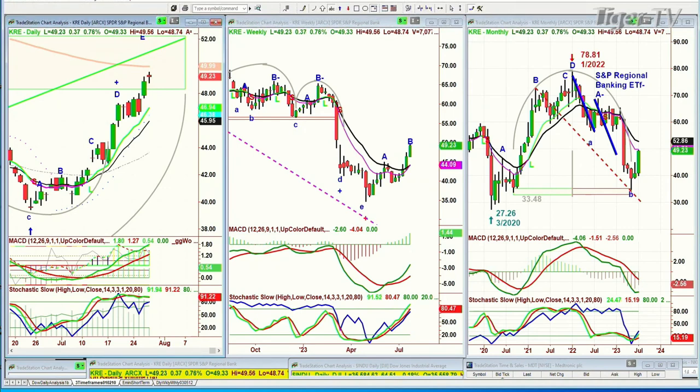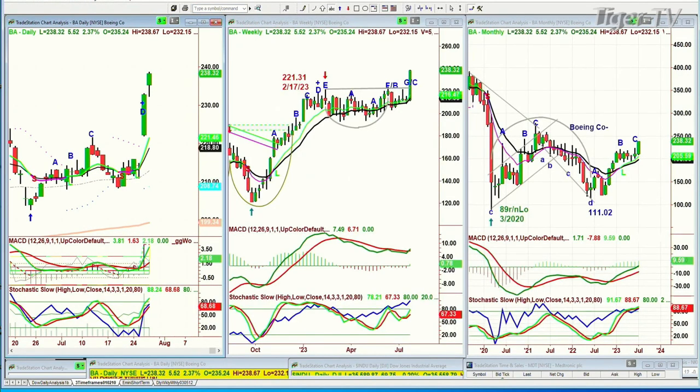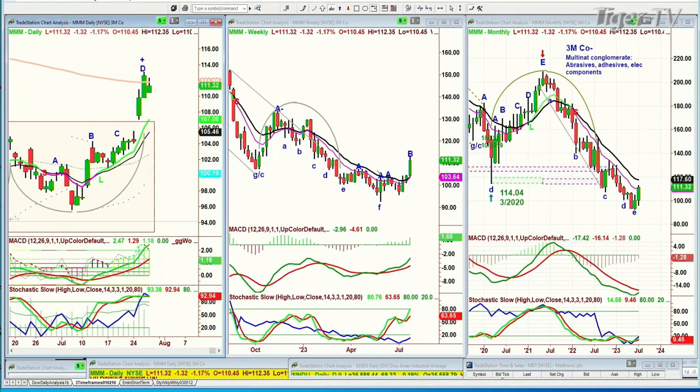Look, if it wasn't for Boeing, another big move up today, up 5 at 238, going from this flat cup formation with a handle and then a breakout today, if it wasn't for that, and Triple M in the Dow having a fantastic move over the last couple of days, I think the Dow would have been stalling, and I probably would have been in the right position.